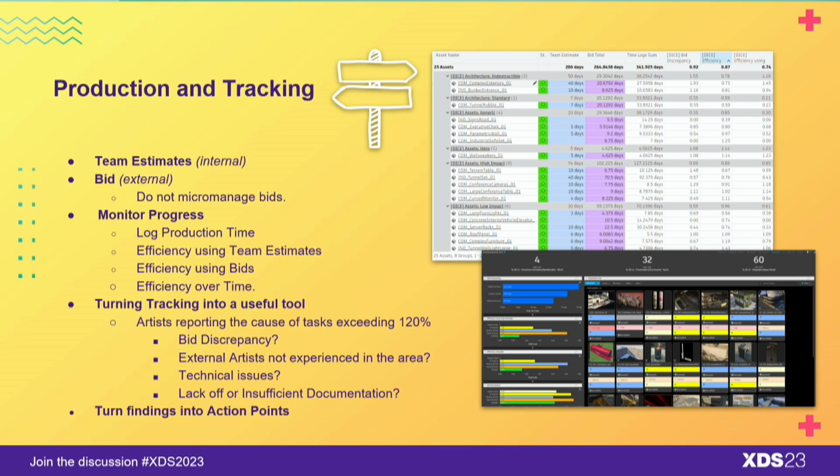We introduced a reporting system where the artist would report the problem why they would exceed 120%. From this, we could find patterns and understand the root cause. If it's technical or if it's knowledge, we can action it and try to improve on that and help them.